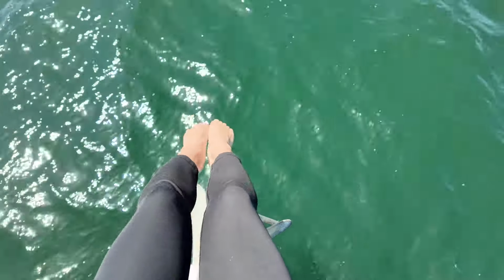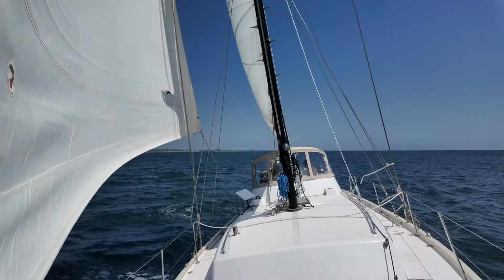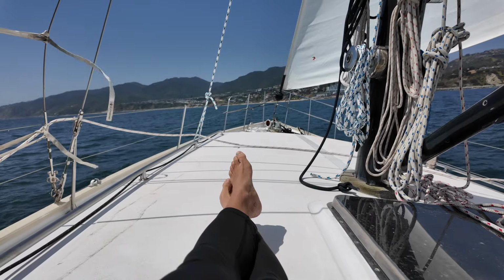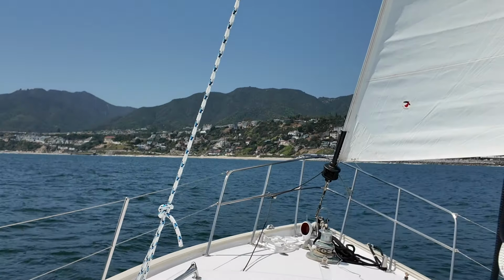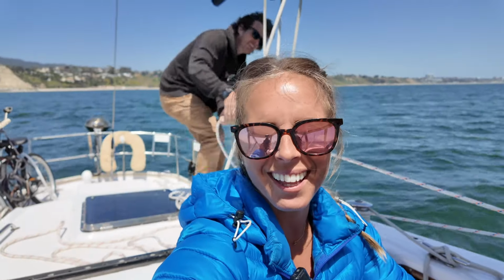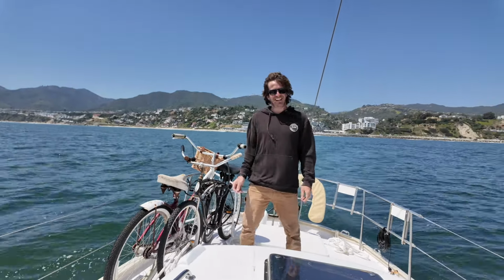Trying to call the dolphins in. As fast as I can go. We're going this way. Bikes are still on. Really sturdy. Connor's still here.